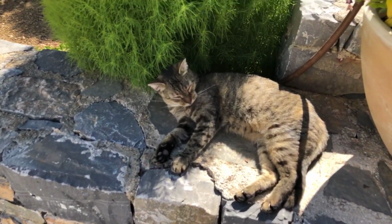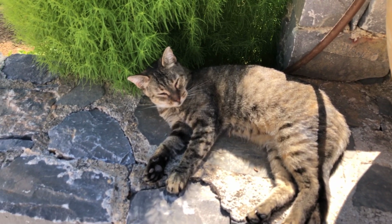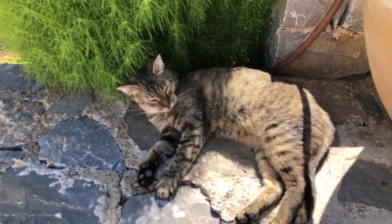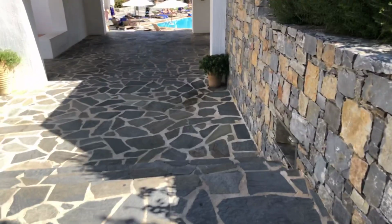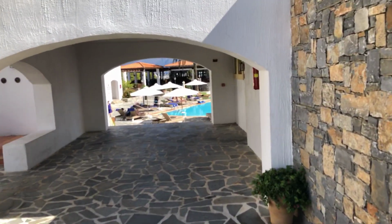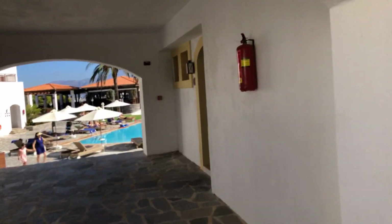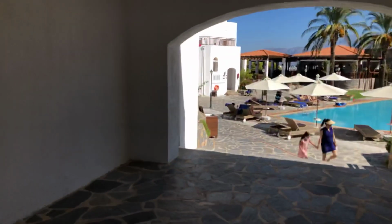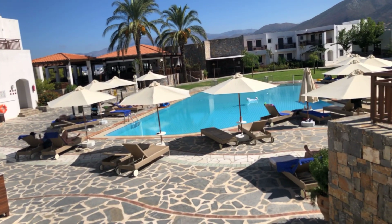Do get the odd furry little friend lying around as well. Hello, puss. Having an afternoon snooze. Bless him. Now, I did notice there's lots of cats around and cat feeding stations. Yeah. So I'm assuming they're there to keep down any vermin. Yeah. And there is a little pot in the reception that you can donate to the welfare of the cats on site as well. And they've actually built a proper little cat house for them as well, which is quite nice.